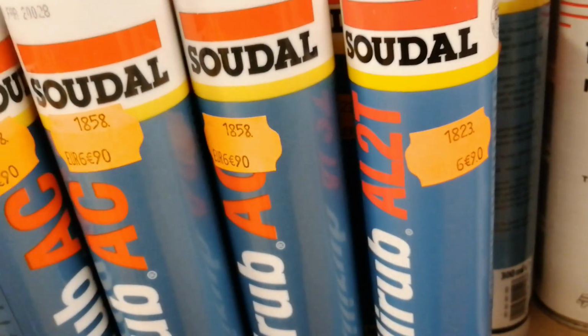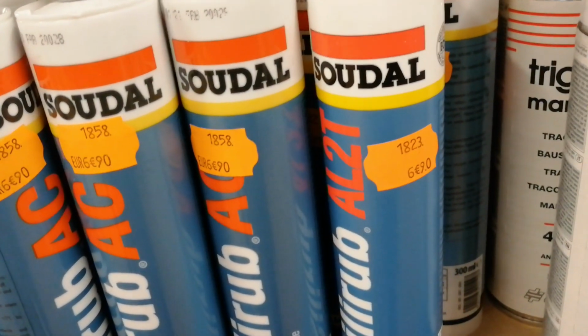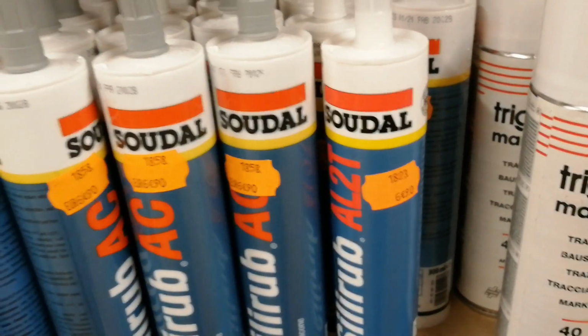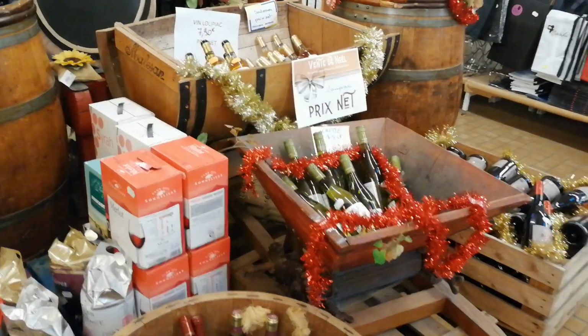This is €6.90. It's one of the things we find expensive in France. €3. And you don't know how long they've had it. This is meant to be the discount shop. But we do find this to be expensive stuff in France.